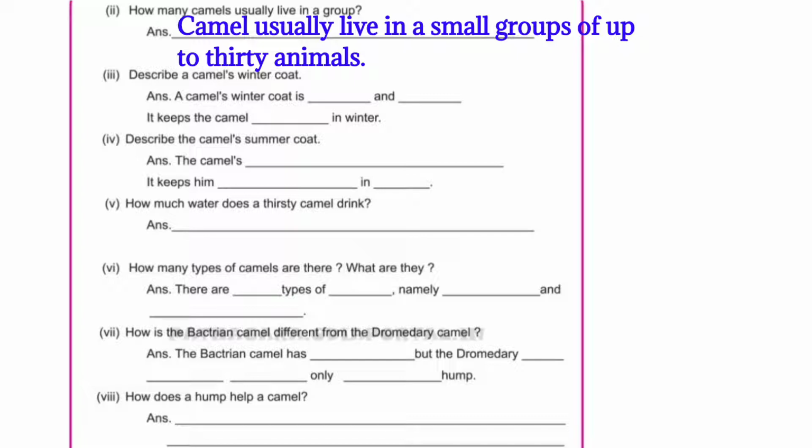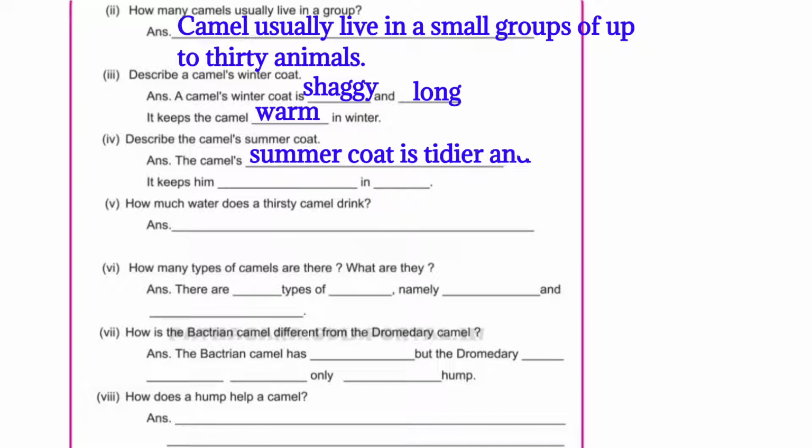Question number 3. Describe a camel's winter coat. Answer. A camel's winter coat is saggy and long. It keeps the camel warm in winter. Question number 4. Describe the camel's summer coat. Answer. The camel's summer coat is tighter and shorter. It keeps him cool in summer.